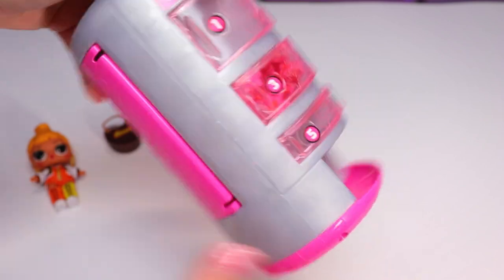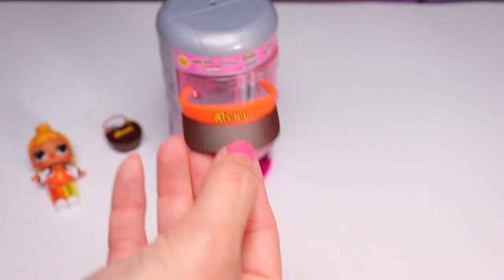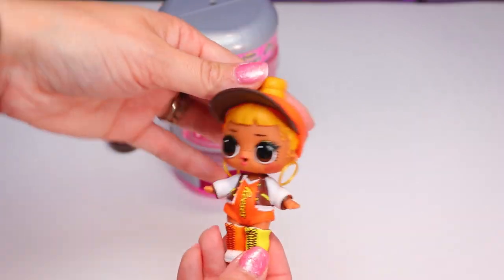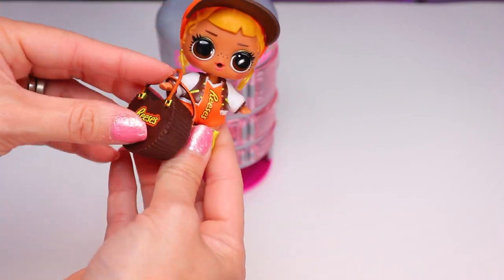Bam, tissue paper, like I said. Wait a minute, it fell out of the front. It is a visor. It's orange with a brown brim. And of course, it says Reese's right across the front. And that's what it looks like on her. Oh my gosh. She is so cute. Technically, she's done. I think she just needs her cup, right?